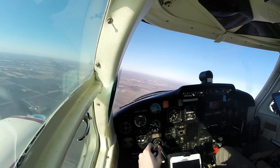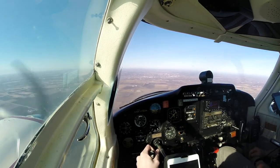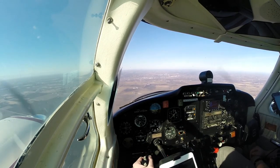New Ulm traffic, twin Cessna 01 Romeo's 6 to the east, right base, runway 33, full stop, New Ulm.